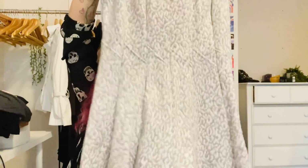Okay, next is this Calvin Klein dress. I don't usually pick up Calvin Klein. I have sold a couple dresses for a decent amount, but this was a very neutral leopard print, and I thought this was just super cute.